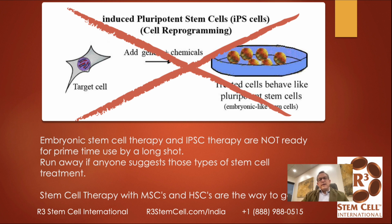I do want to point out that embryonic stem cells and induced pluripotent stem cells are not ready for prime time. They can cause tumors, they can cause rejection reactions. We don't use those. We use what's called adult stem cells from umbilical cord tissue that are very safe. They include mesenchymal stem cells and hematopoietic stem cells. That's what the research has shown to be safe and effective. We see the same thing.